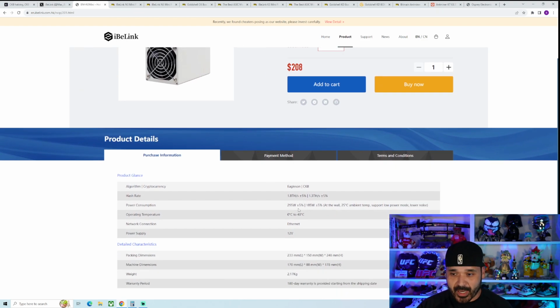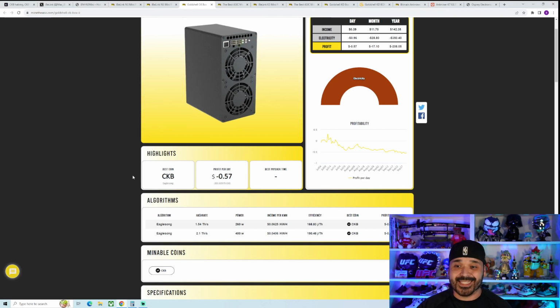1.8 terahash, 295 watts. In full power mode. It does have a low power mode, 1.3 terahash, 185 watts. Let's compare it to the competition, which in this case is the Goldshell CK Box 2, right? So in full hash rate mode, the CK Box 2 is actually having more power. It's coming in at 2.1 terahash, again, versus the 1.8 over there, but also at more power, and this is where the difference is. So this guy's coming in at 400 watts versus the other guy at 295, about 300 watts, right? So efficiency. 190 joules a terahash, right, in full hash rate mode for the Goldshell.